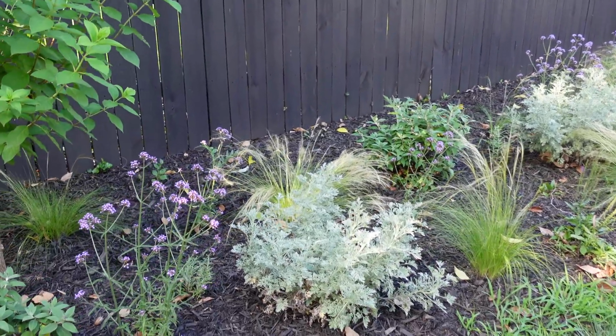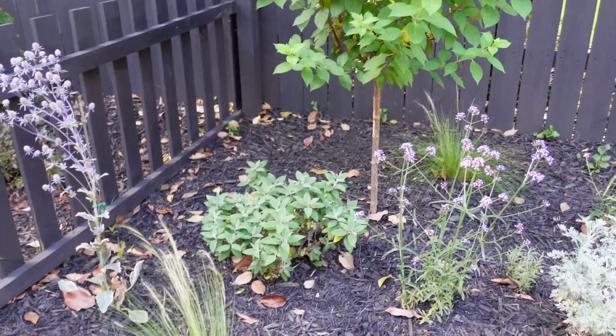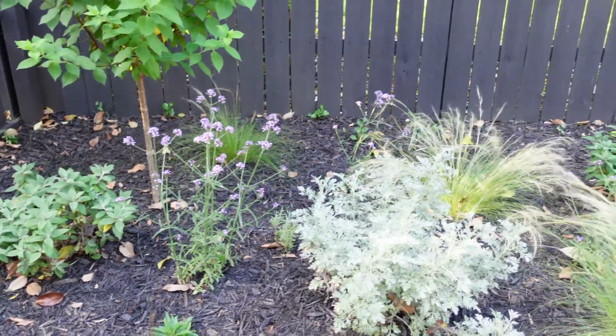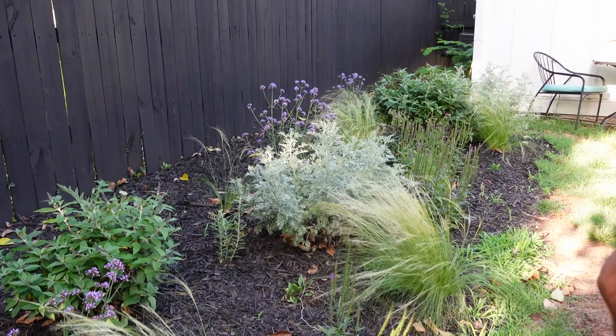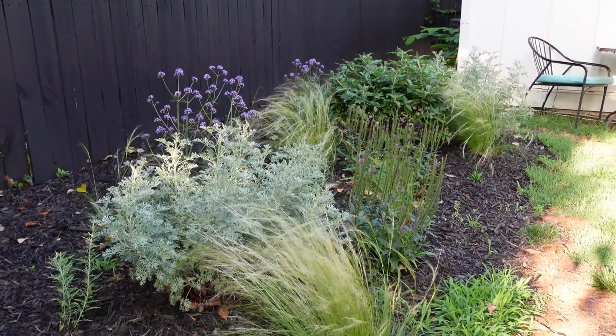And then we have 3 Pugster Blue butterfly bushes in here that are all budded up. I mean, they are just probably days away from blooming. And it will be a nice, really dark purple, almost blue color. We've got some purple Veronica in here that is going out of bloom. It's just so nice to see.